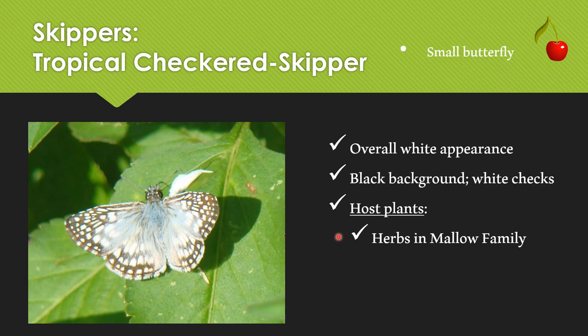This is another butterfly that uses plants in the mallow family, like the mallow scrub hairstreak we talked about before. So, in areas where you see tropical checkered skippers, you could very well see mallow scrub hairstreaks as well because they use the same host plants.